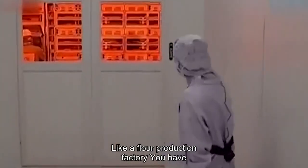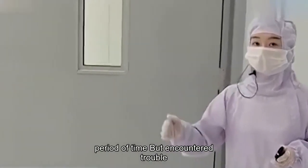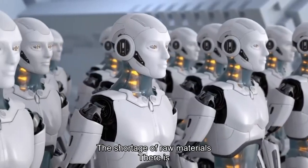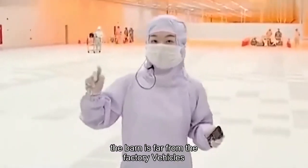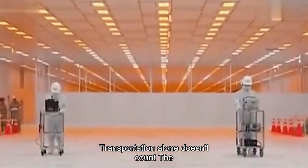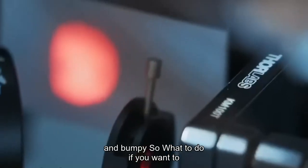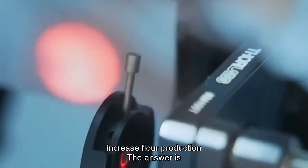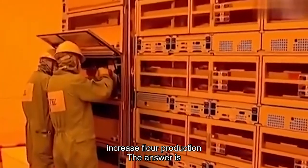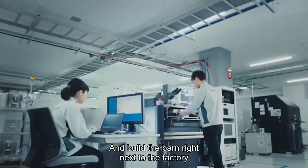Like a flour production factory, you have a huge production line, having the ability to produce a large amount of flour in a short period of time, but encountered trouble, the shortage of raw materials. There is too little wheat stored in the barn, and the barn is far from the factory. Vehicles need to transport back and forth. Transportation alone doesn't count. The road between the 2 places is still narrow and bumpy. So, what to do if you want to increase flour production? The answer is to expand the storage capacity of the barn and build the barn right next to the factory.